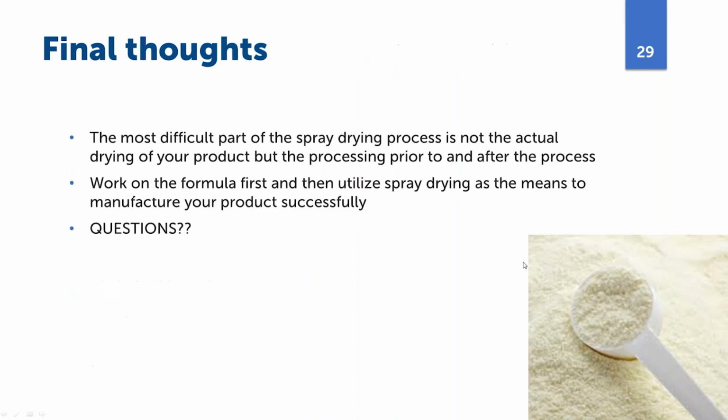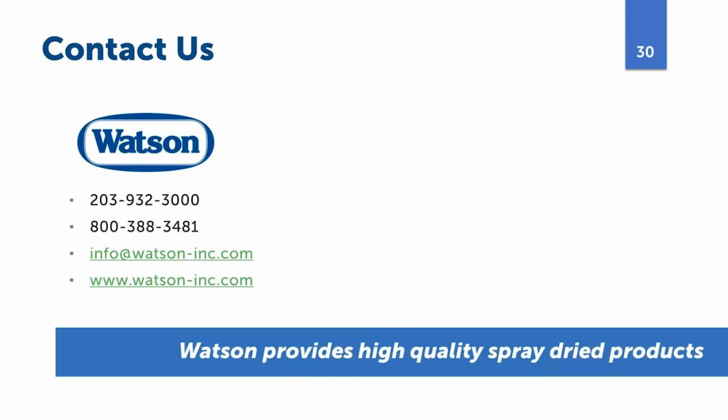Some final thoughts. I would say that the most difficult part of the spray drying process is not the actual drying of the product, it's everything you do before and after. If you're able to successfully dry on a smaller unit, that's a great indicator of how it's going to behave on the large scale. If you have challenges on the large scale, it's a very costly challenge.